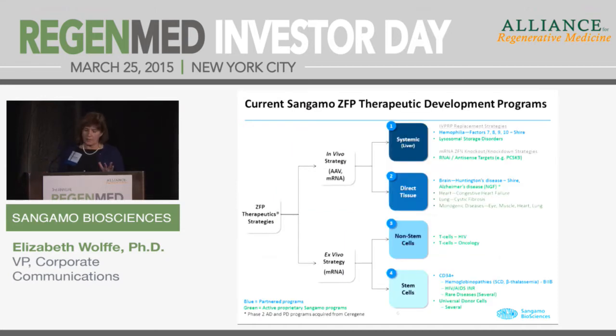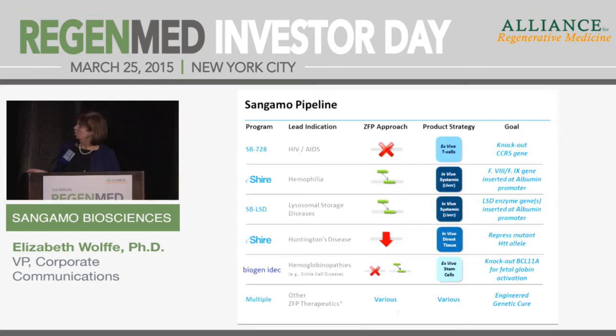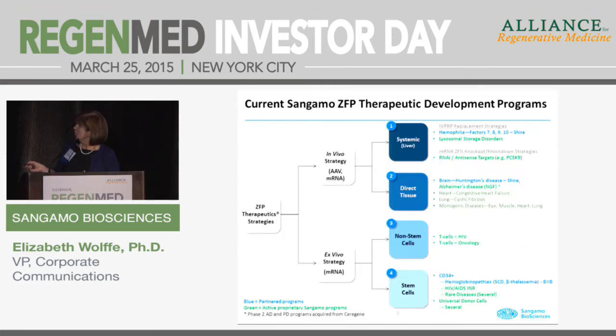So we have this very powerful toolbox, and we have delivery capabilities. How are we thinking about how to best apply it? What tissues? What kinds of things can we do with the technology? I should say that we're largely focused in genome editing currently, but we do have a gene regulation program. And we think of this in two different ways. So we have both ex vivo and in vivo applications.